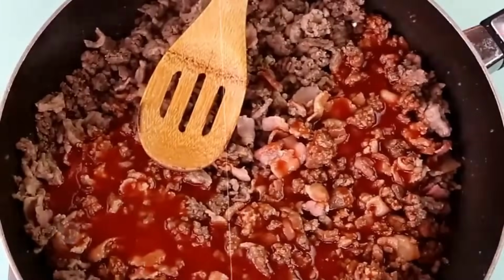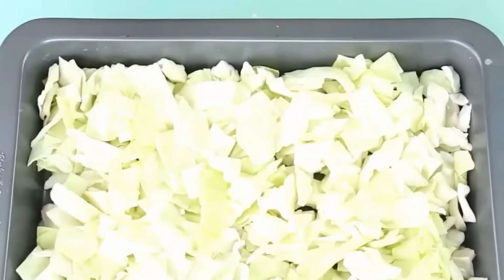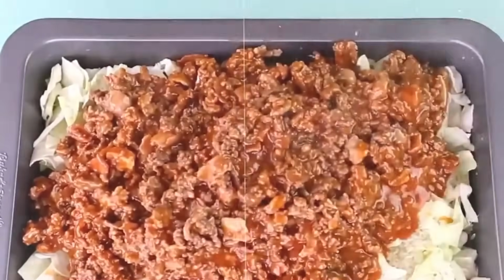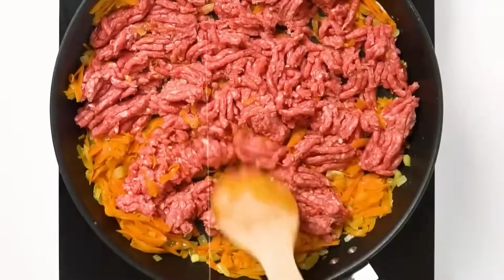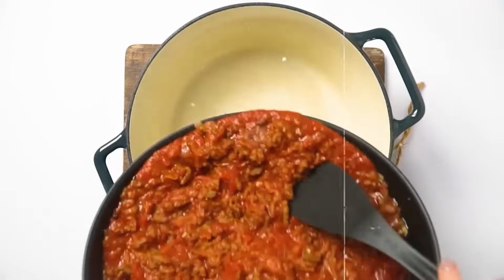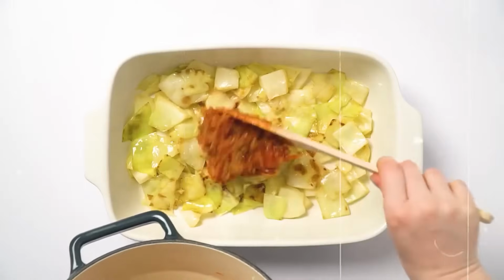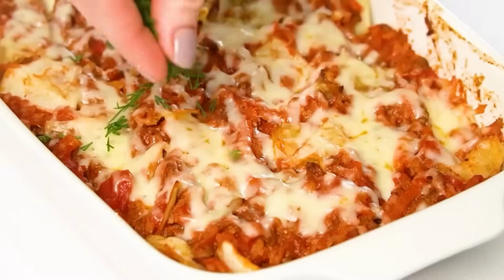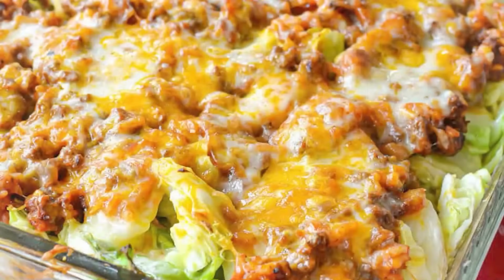You took the heart of a good cabbage roll, ground beef cooked up with chopped onions and garlic, mixed with warm cooked rice, seasoned with a little salt, pepper, and a hearty pour of tomato sauce, and skipped the rolling altogether. Instead, you layered it all into a baking dish like a rustic lasagna. A handful of chopped cabbage, a layer of beef and rice, more cabbage, more sauce, until the whole dish was stacked and ready. As it baked, the tomato sauce soaked deep into the rice, the beef melted into the cabbage, and the whole thing turned into a bubbling, steamy, fork-tender mess of pure comfort.